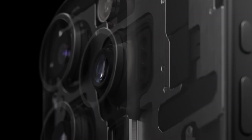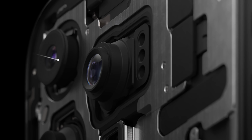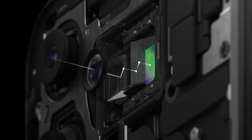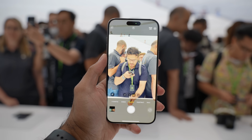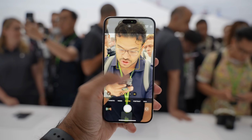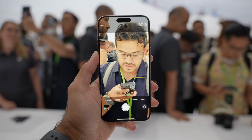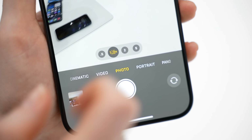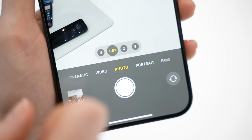So this is a brand new lens, which is using kind of periscope technology, which we've seen before, but Apple has done it their own way. So that's going to give you 5x optical, but up to 25x digital zoom. And you'll be able to set different focal lengths as your favorites. So if there is a particular focal length that you like using with the primary camera, you're going to be able to do that very easily.